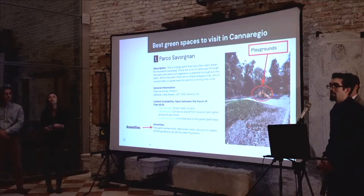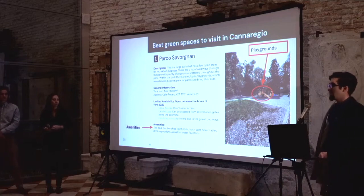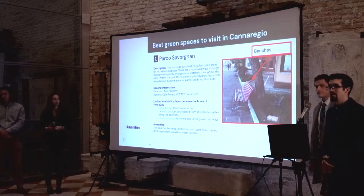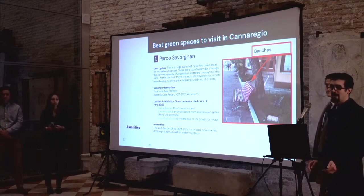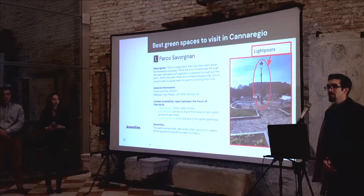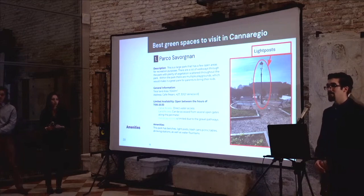As well as amenities. We took note of things like playgrounds for kids to exert energy and have fun, benches for those that want to sit down, enjoy the scenery, and relax at these spaces, as well as light posts for those that want to go in the afternoon when it starts getting dark. We also took note of any other additional amenities, such as trash cans, ashtrays, and water fountains for those that it will apply to.